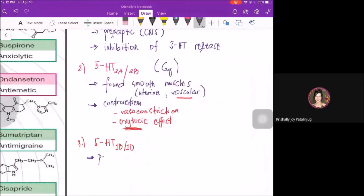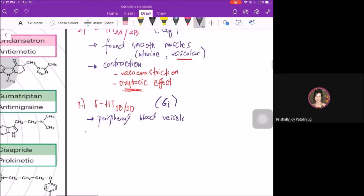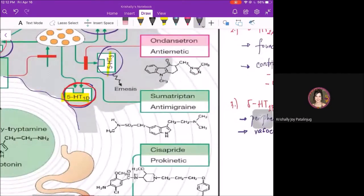Again, this is found in the peripheral blood vessels. Take note, this is also Gi-linked. So in the peripheral blood vessels, stimulation of the serotonin 1B, 1D subtype receptor causes vasoconstriction. Take note, this causes vasoconstriction. Even serotonin 1D alone present in the brain causes vasoconstriction as well.